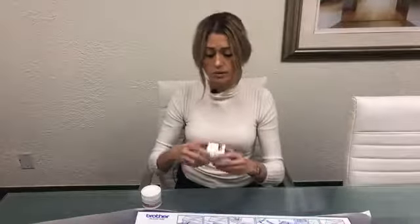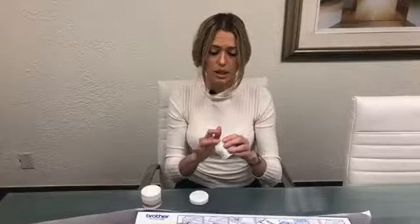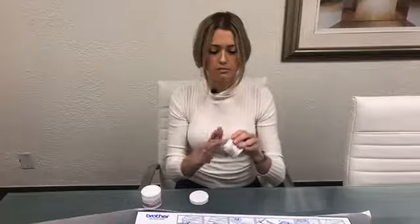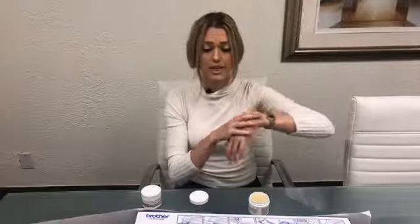You would simply open up the jar, and you can see it right there, and a little bit goes a very long way with an application. So you just want to take a little bit, like I have barely any on my finger, and just rub it in. And that right there was my whole hand, and I only needed a very little bit to put it on my hand.